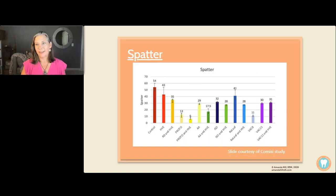For spatter, that's droplets and things like that, right? You can see the control was up at 54. Your regular HVE brought it down to 43. If you use a rubber dam and HVE, you got down to 35. That new prototype that I told you about that the CAO group should be putting out soon brought it all the way down to 13. When you add in another HVE, it was 6. Aerosol Away, the cup thing on each side of the face, was 29, and if you added HVE, it went to 17. The Isovac was 32, and Isovac with HVE was 28. The Relief was up there at 41, and if you added in HVE, you got to 28.